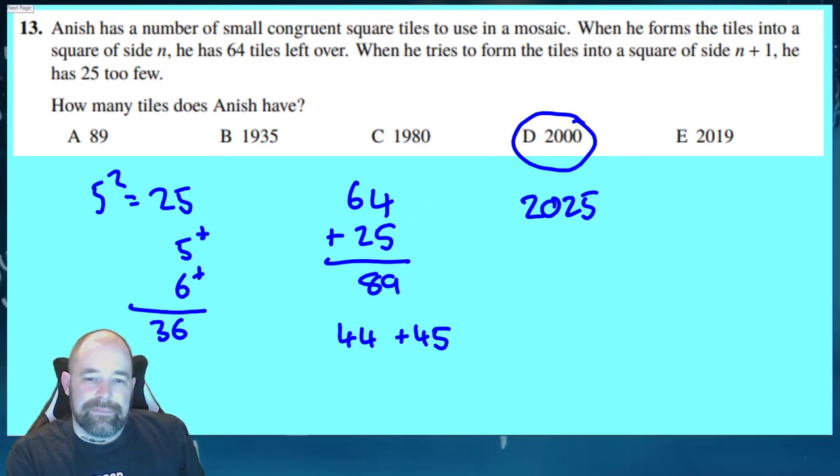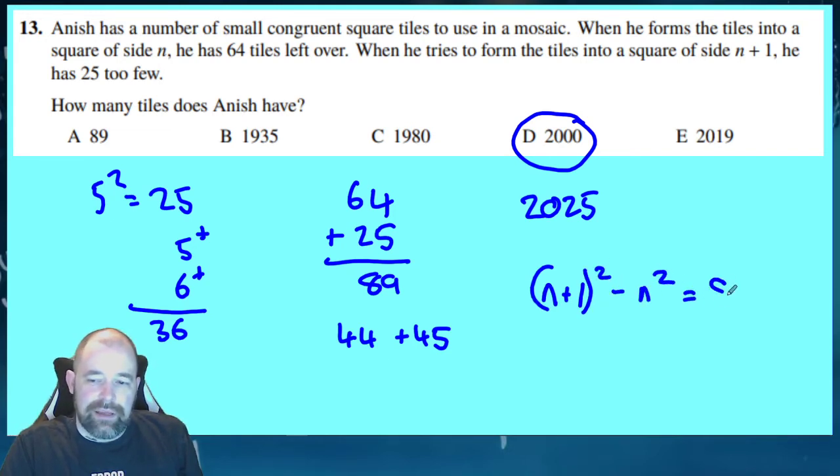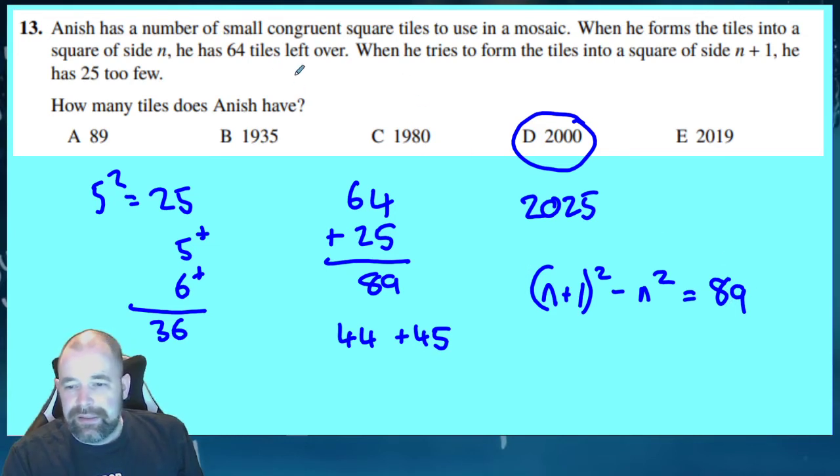If that makes sense. Yeah, so it's basically this is 2n plus 1. So if you do n plus 1 squared, take n squared, you should get 89. That's what you've got there, and you're solving for n. The difference between two square numbers is how many tiles you've got spare. So that's the mathematical way of doing it. I kind of did it just not an elegant method.